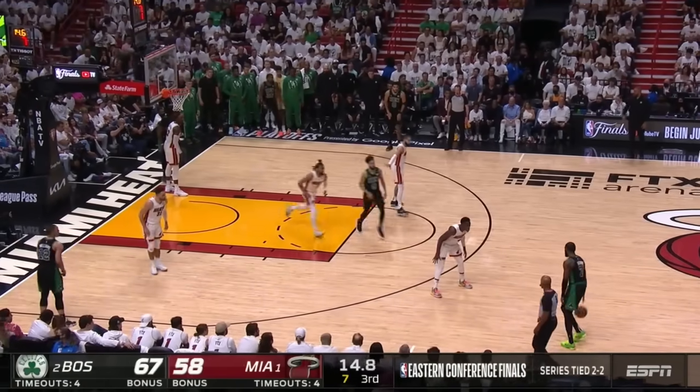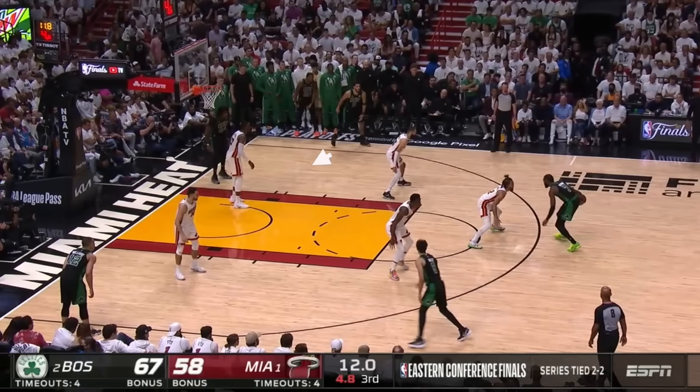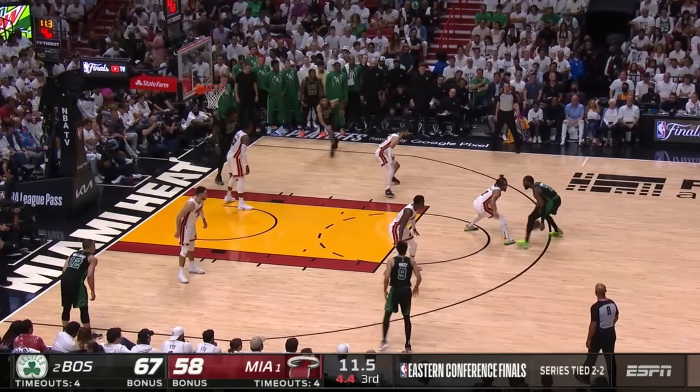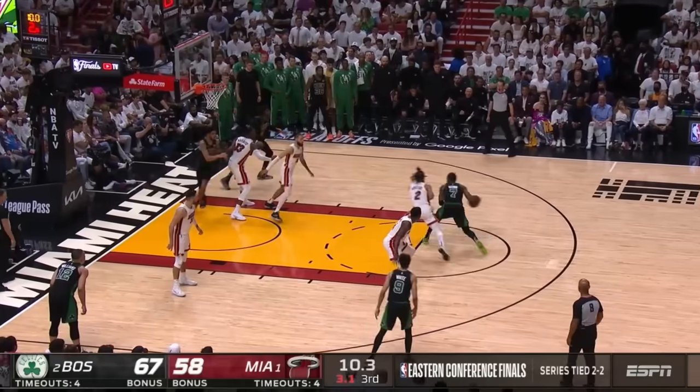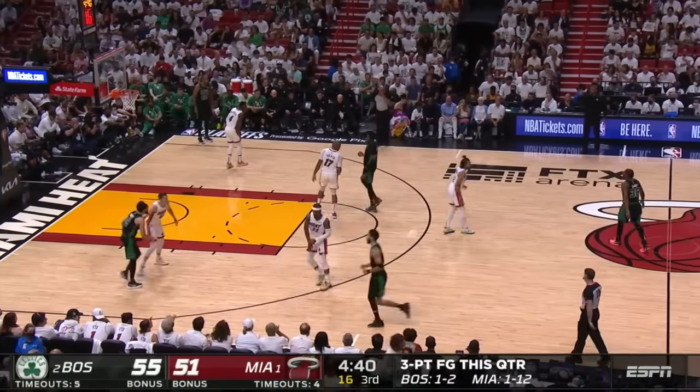Clearing the corner like this works in the middle of the floor too. With Brown isolating, Tatum can pull this defender out of Jaylen's driving lane, and so now he can turn back and spin comfortably over a smaller defender for two. This alignment is super fun.